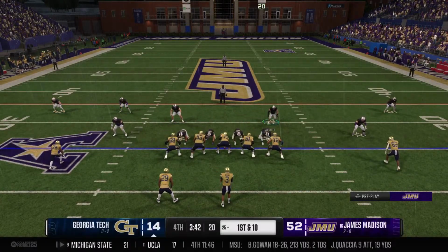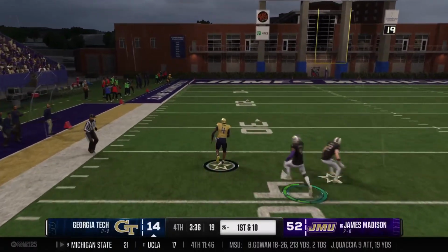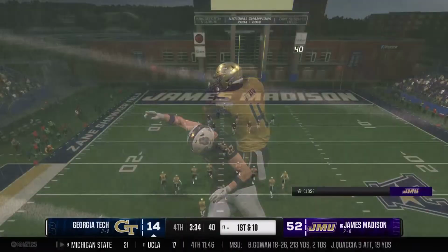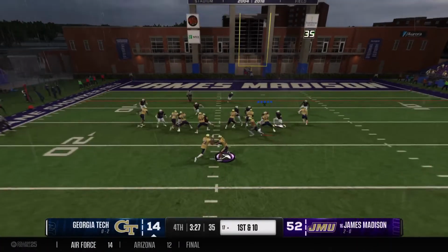After throwing the pick on the last drive, need to take care of the ball this time, Jesse. We're going to find out a lot about this quarterback right here, too. Reels it in down the left side. Afterburner's coming. What a play to get it inside the red zone, and they are set up at the 17. The entire complexion of this possession changed on that one play.